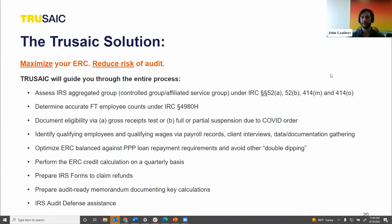What that means is, from A to Z, we guide and manage the entire process. Many businesses have owners with an ownership stake in more than one tax entity. When that's the case, it's critical to evaluate that ownership structure and any common ownership across multiple tax entities, to make sure that from the get-go you're appropriately documenting the extent to which any one tax entity might be a member of a larger control group or affiliated service group. Working with a framework developed by our regulatory attorneys, we appropriately apply that. If you get that wrong, your entire foundation is already flawed. We see that as a common mistake in the tax credit space and in compliance more broadly. It's critical that it be performed as the first step.